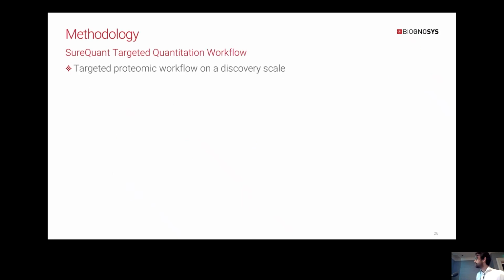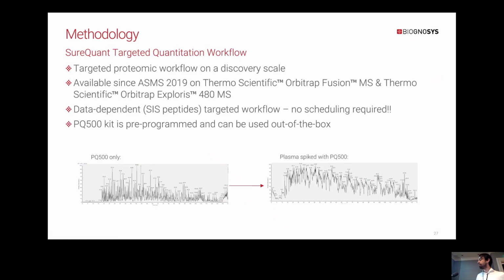So for this study, which I will present now, we used the SureQuant targeted quantitation workflow, which we also called in the past targeted proteomics on the discovery scale. I quickly want to introduce this. It has been available for 2.5 years now, only on Thermo instruments, on the Orbitrap Fusion series and the Exploris 480 series. It's not really a classic targeted workflow because it relies on finding your heavy peptides, and when the heavy peptides are found, you only measure your light. So there's none of the hassle of targeted workflows like MRM and PRM, where you need to schedule your method and make a new method when you measure.